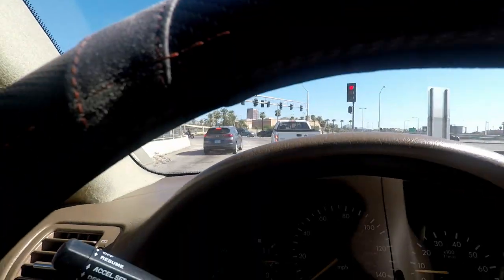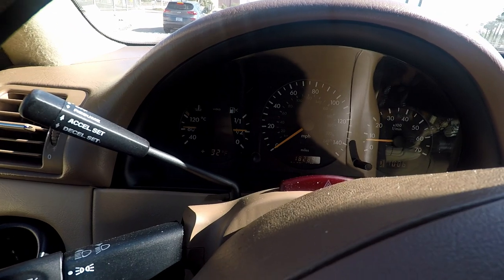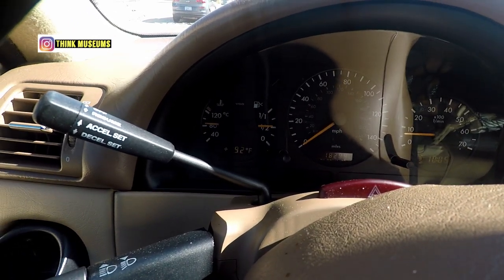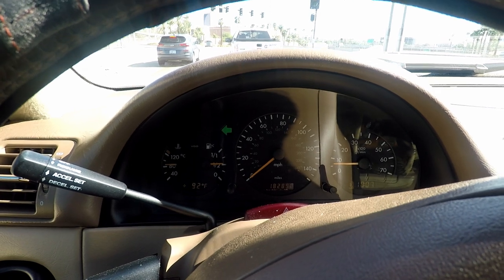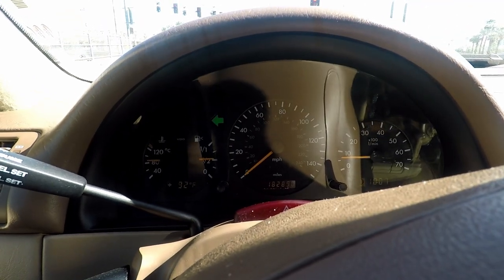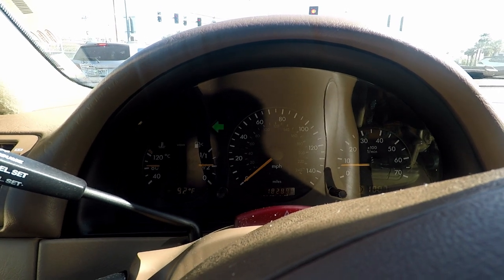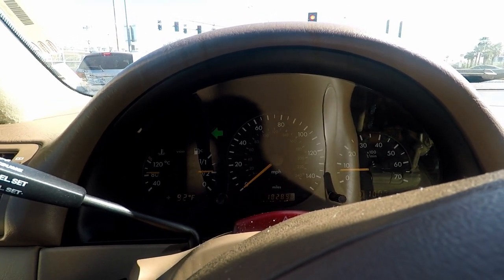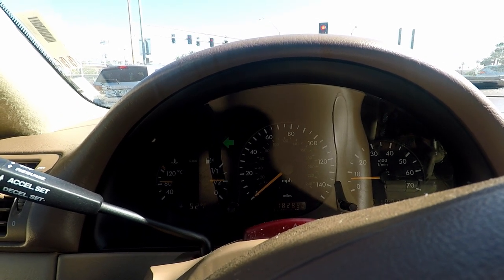Let's see what the weather says. The weather here is 92. So that's pretty good. Normally the weather here is like 110, but today it looks like it's gonna be a beautiful day. 92 is not bad, so we'll see how this works out for today.